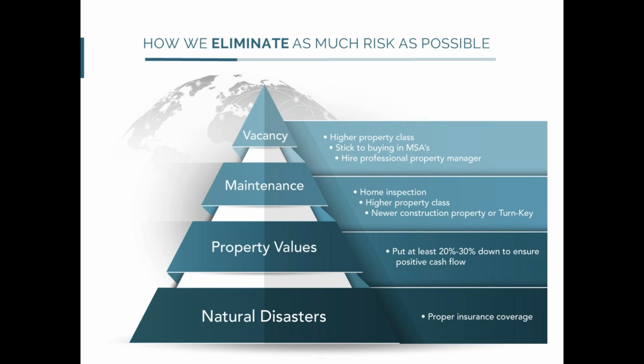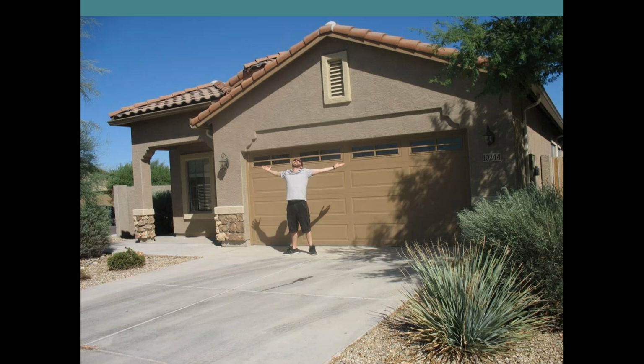And then finally, which we've touched upon at least 5 times, is property management. Make sure you have a property management team that knows what they're doing, because that's really going to be the driving force behind your success and those real numbers when evaluating property.